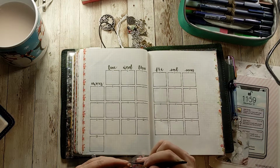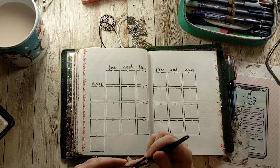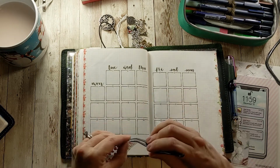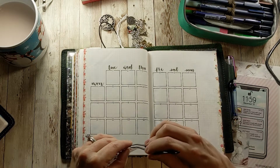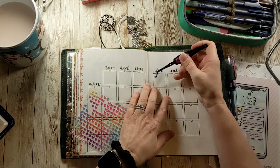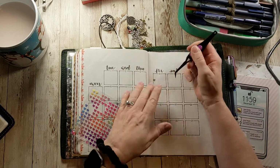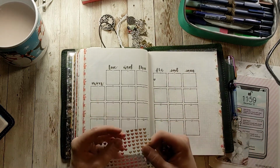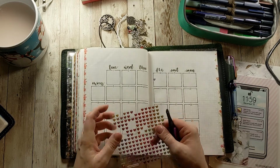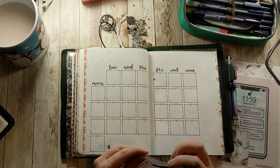I do have a chiropractic appointment, which will be great because my neck is killing me. These are so fun to get off the paper. I have a chiropractic appointment on the 4th. I need to kind of put it down a little bit because I also have a birthday, my brother's birthday. I'm just gonna go right here along the top and work my way down. I don't care what color they are this time.